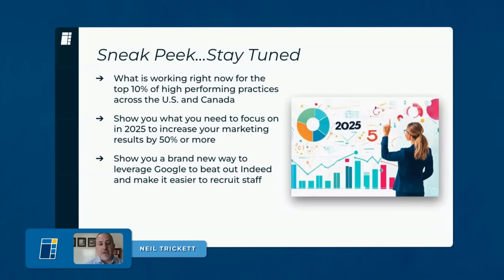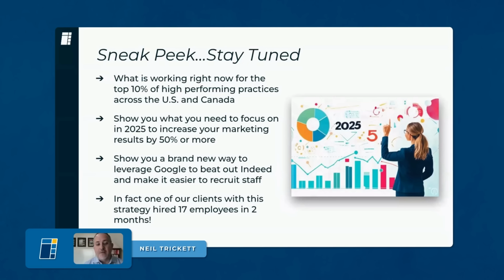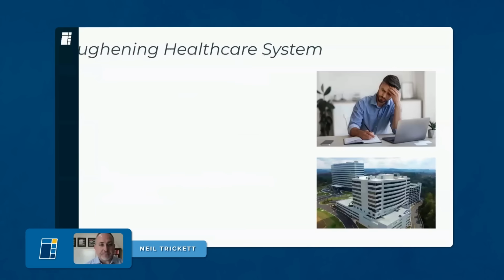And also show you a brand new way to leverage Google to beat out Indeed and make it easier to recruit staff. In fact, one of our clients with this strategy hired 17 employees here in 2 months. So very cool to see this new way of marketing for hiring.